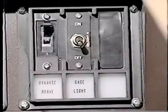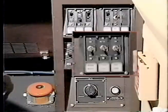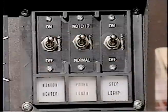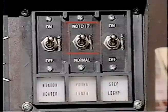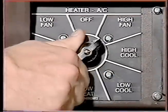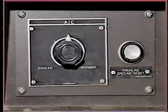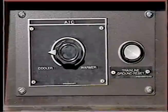The gauge light toggle switch is at the end of the row of circuit breakers. The window heater, the power limit switch, and the step light switches are located below. The power limit switch limits power to notch 7 on the lead locomotive. This function is not train-lined. The heater air conditioner control switch selects between various heater and air conditioner settings. The air conditioner control knob allows the engineer to set the temperature of the air coming from the heater and the air conditioner.